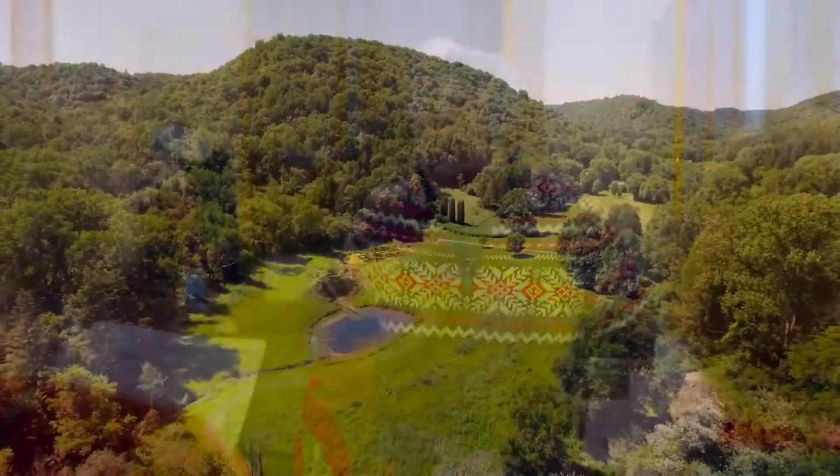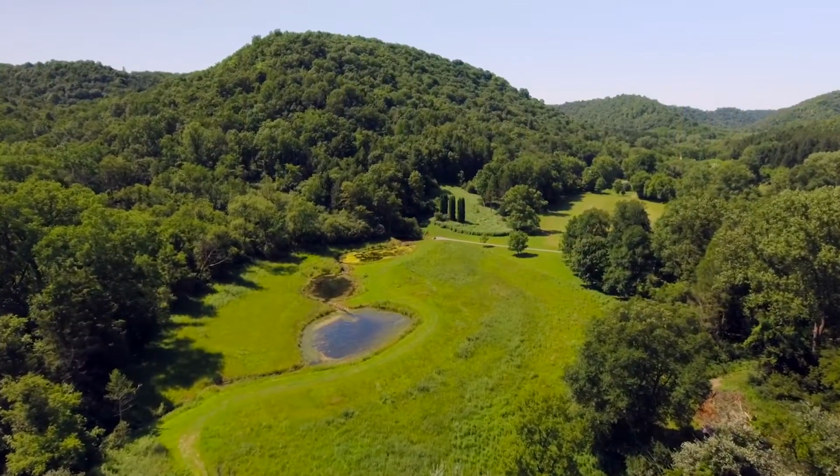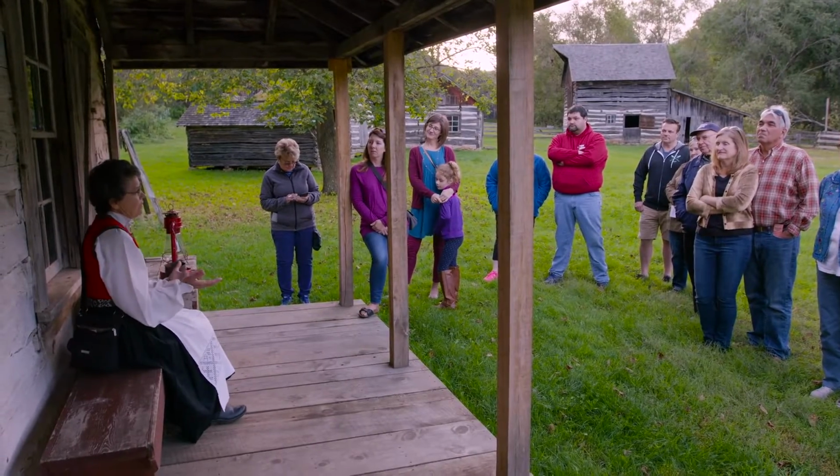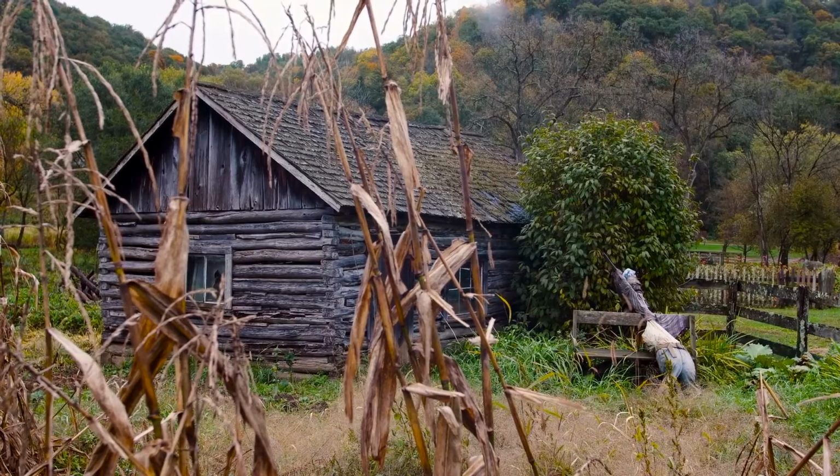No matter the season, the unrelenting beauty and rich history of Norskedalen makes this one experience you won't forget and creates a little slice of Norway right here in Wisconsin.